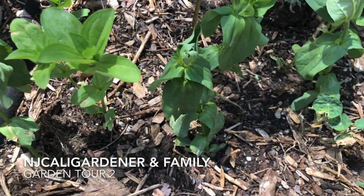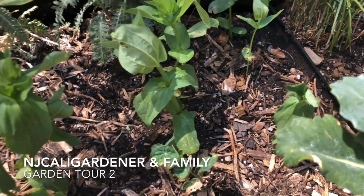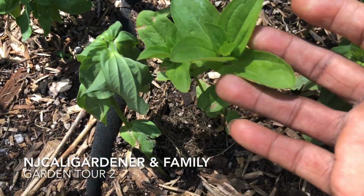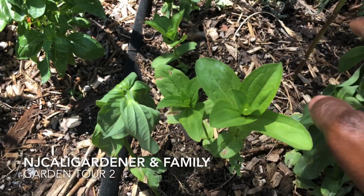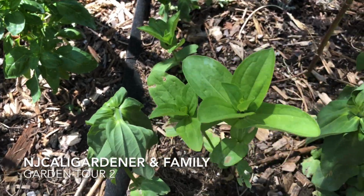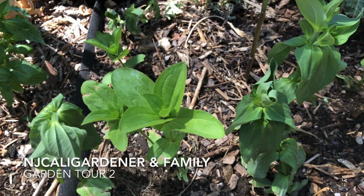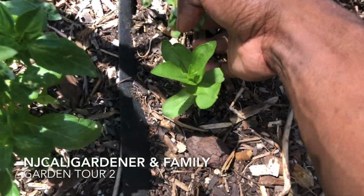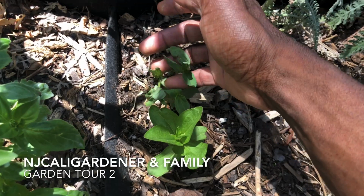And here is the rest of our zinnias. We transplanted last night. And we learned that it's best to transplant your plant starts at night because they have longer hours to develop and not go into shock so badly, depending on the weather. Let me just say that.